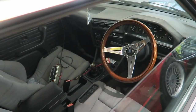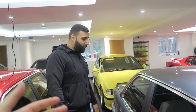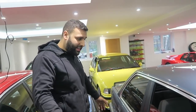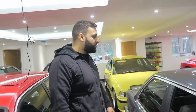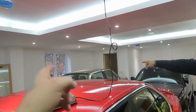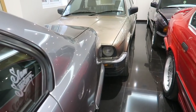How long ago was this? 2014. Really? So again, E30s at the time were well, worthless. This has no rust, a clean shell. At that time, you could buy clean shells for around £500. Now you won't get an automatic under 2, 3, 4 grand. When I bought this one, so we'll move over to that in a second, which was the planned sort of sequel to this, which I'll still one day do.